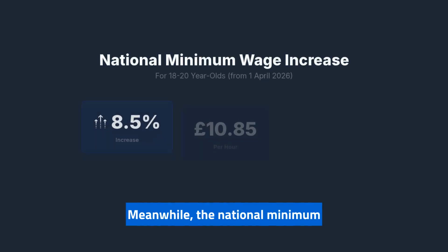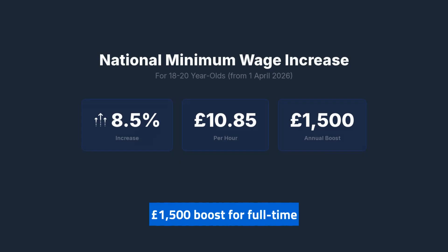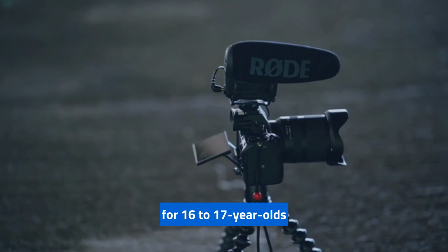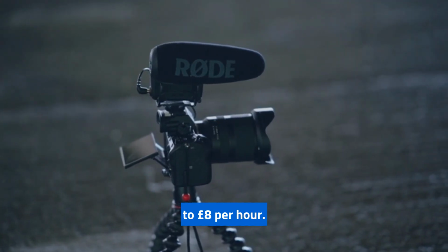Meanwhile, the national minimum wage will rise by 8.5%, reaching £10.85 per hour for 18 to 20-year-olds. This will provide a £1,500 boost for full-time workers. The national minimum wage for 16 to 17-year-olds and apprentices will also increase by 6% to £8 per hour.